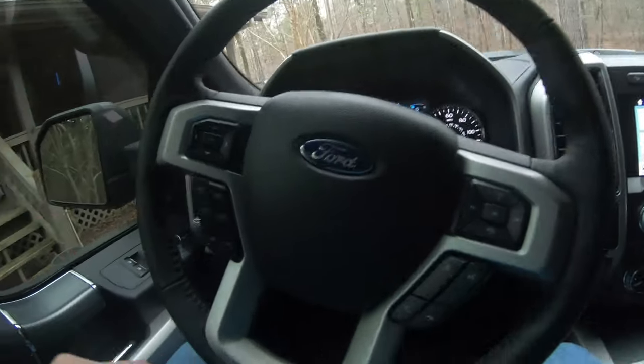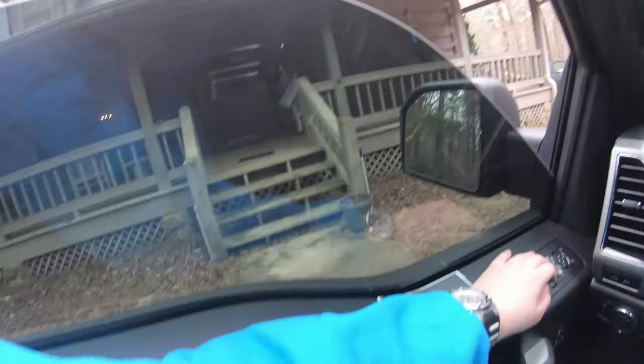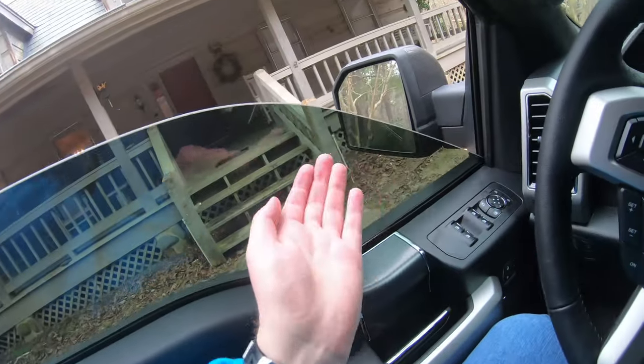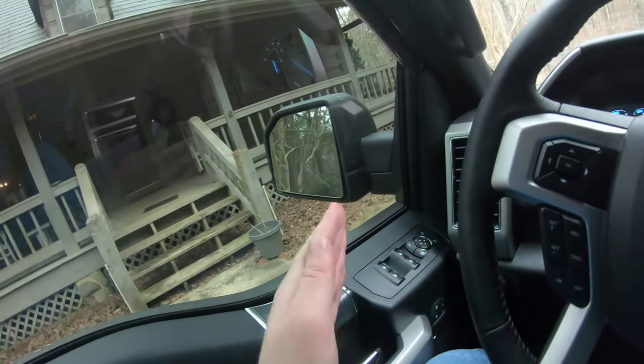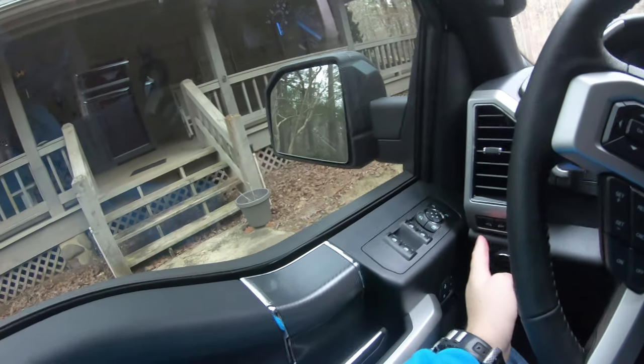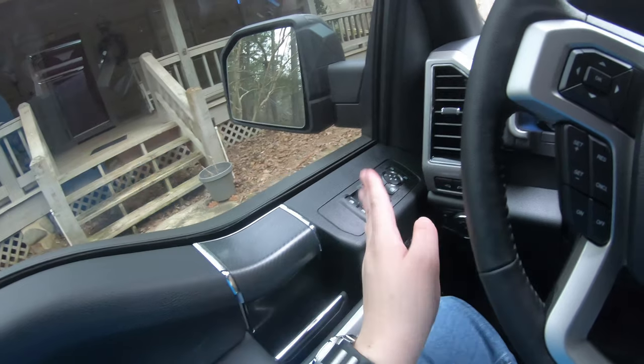Pretty basic stuff. You have your auto power windows. It's 2018, guys. Arm raised. This is 2018, you expect to have that. Now, one thing Ford has that no other brand has, I don't know if you can see it, little lights on the mirror. Let's see if you can see it. I don't know if you can.